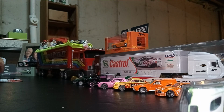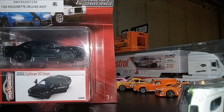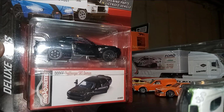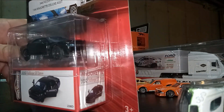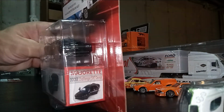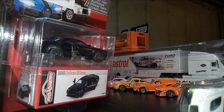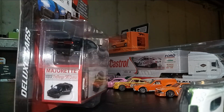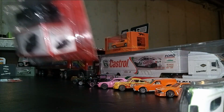And then Majorettes found this one, an SRT Dodge Challenger Demon in black as could be. Look at that beauty. Got the Demon logo on it. Thing is freaking rad. Yes sir, Dodge Challenger SRT Demon. And that will absolutely stay carded as well. That one might be worth a few bucks one day.